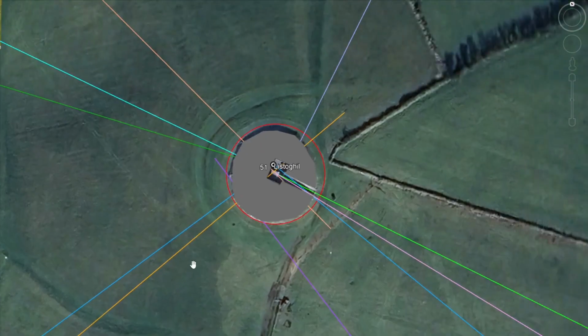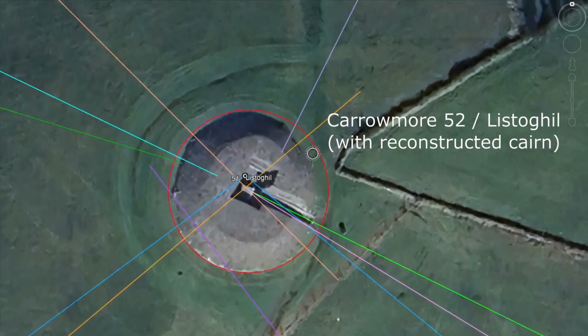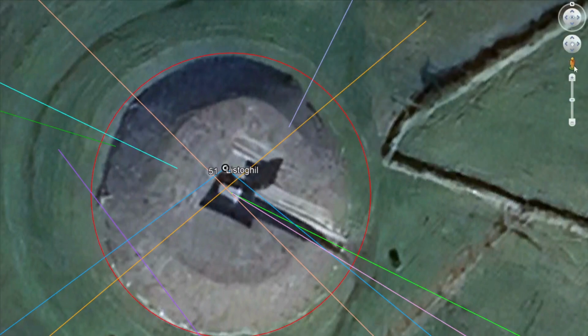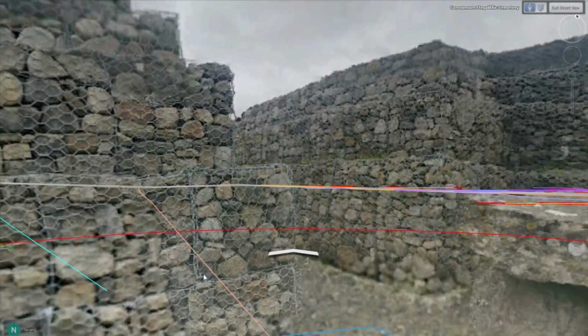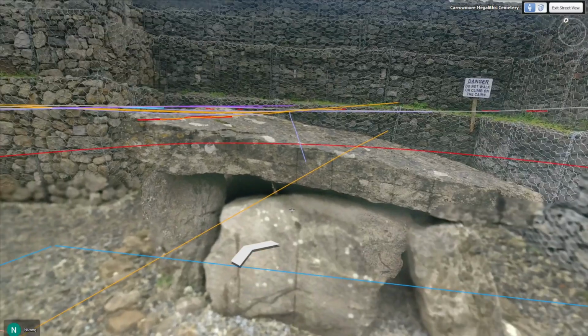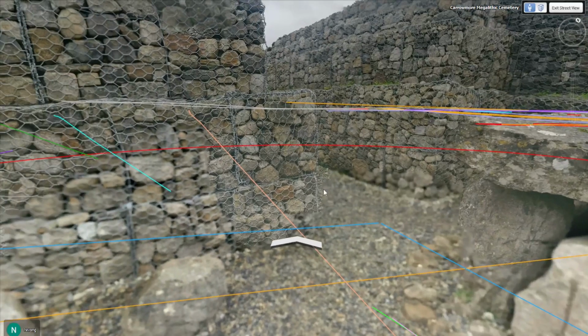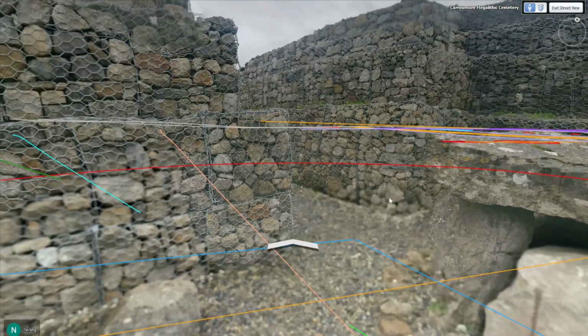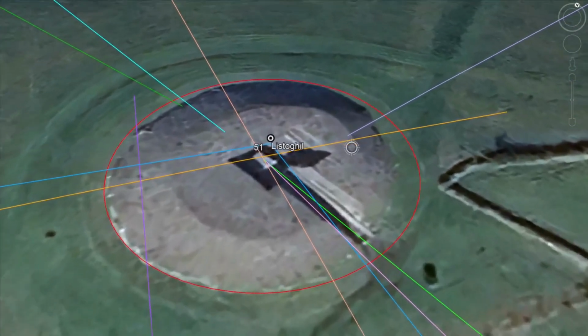So as we move towards the center, we have Tomb 51, Listogil, and it has in its center a chamber with a capstone. And there are indications that this may have been more like some of the other sites in the past, and that this large cairn, which has been reconstructed in modern times, was placed later. And there's some disputation about whether it had a passage at all, but they've left this passage to access the center in the cairn. But that's not really necessarily the original situation.